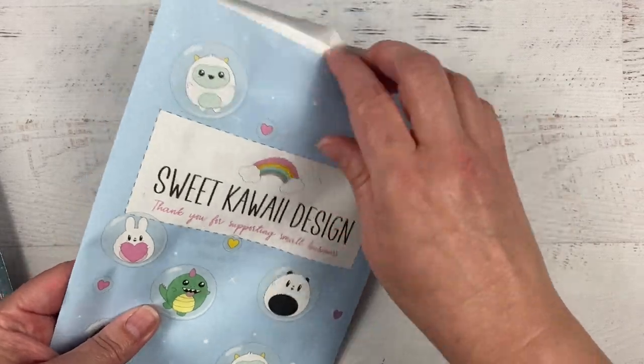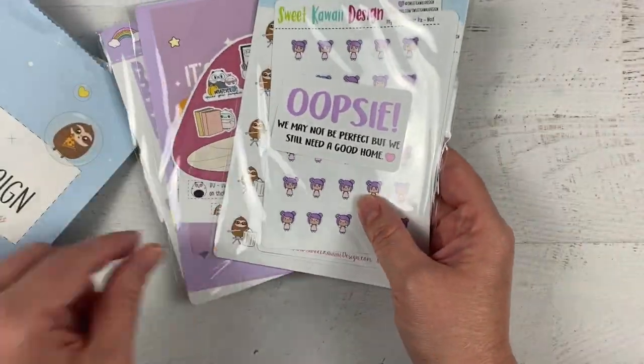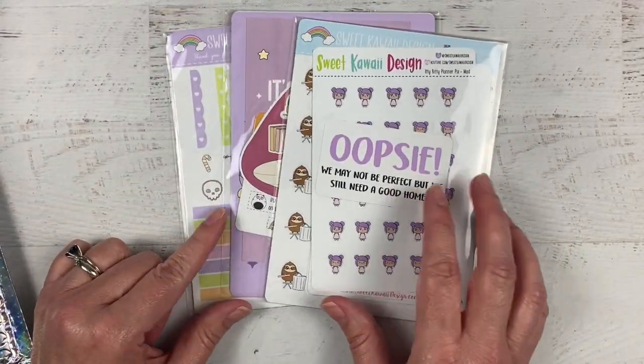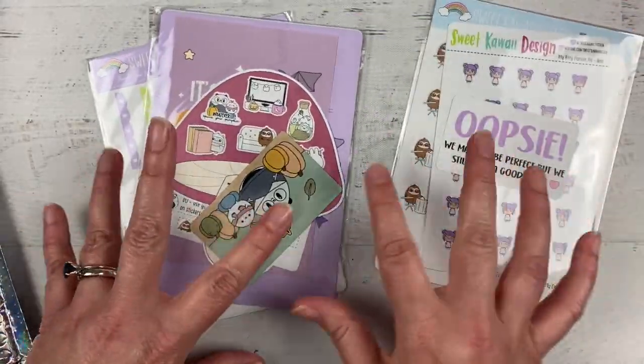This is my Sweet Kawaii Design Freebie Friday order, or it was Fudged Up Friday. That's right. Ooh, this is a fun one. It was Fudged Up Friday, last Friday. So that was when you could get a little oopsie bag with your order, which are so fun to open.